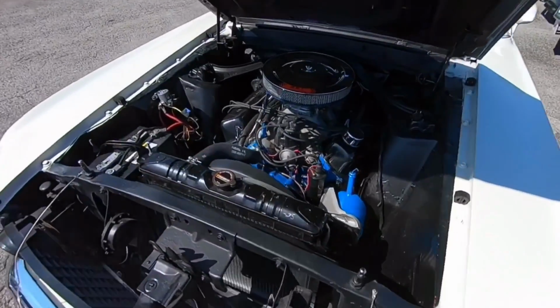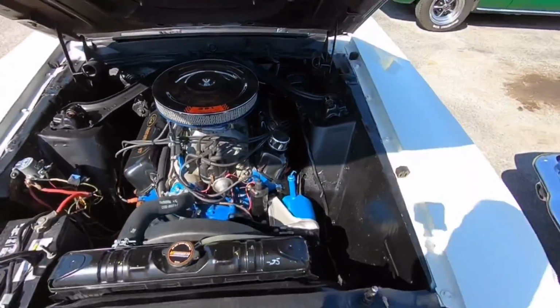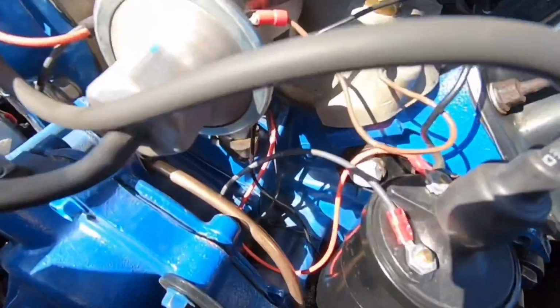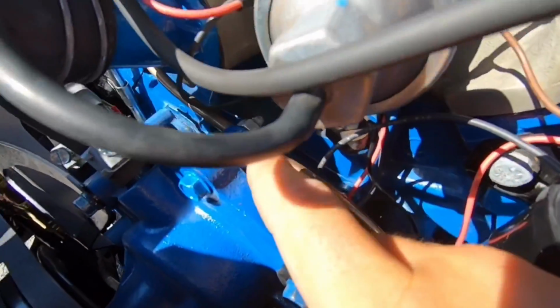Alright guys, I was going to show you, this is a 351 Windsor, and show you something kind of cool I usually don't do in the videos. But how you can tell that is if you look at the gap in the bolt right here on the head, and right here on the distributor, how wide that is, and the same with this water pump.